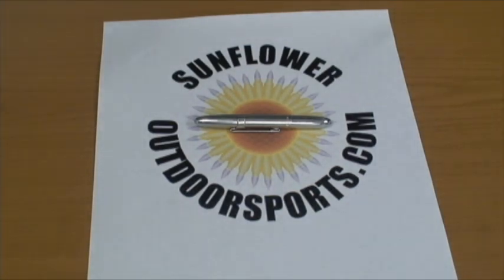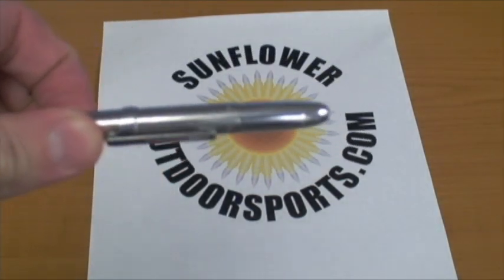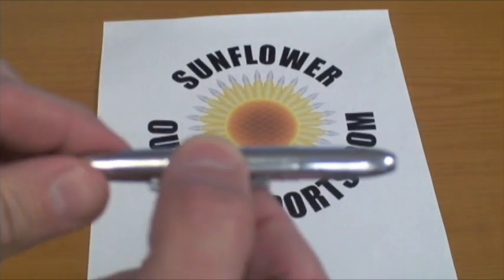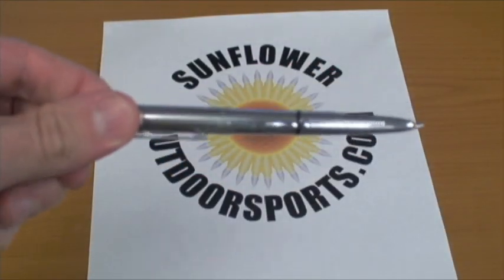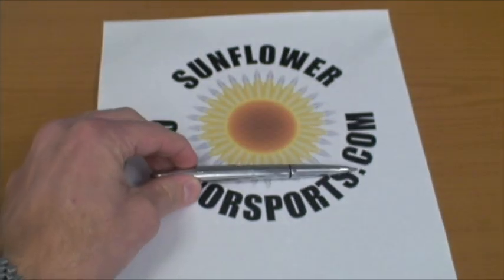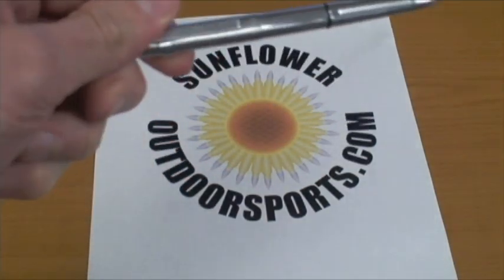Pen. And let me tell you guys, this thing is really cool. It is very compact. When it's closed, you're looking at about 3.75 inches. And when it's opened up here, it's about 5.25 inches. So let me put it down there so you can see it opened up. So this pen is really cool.